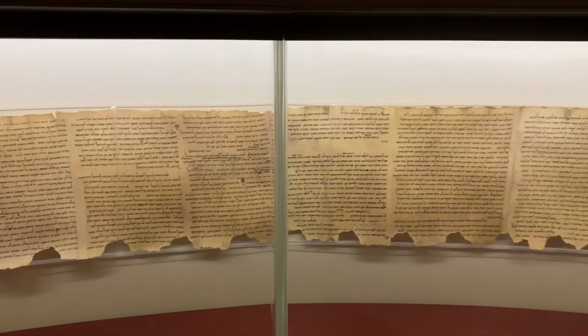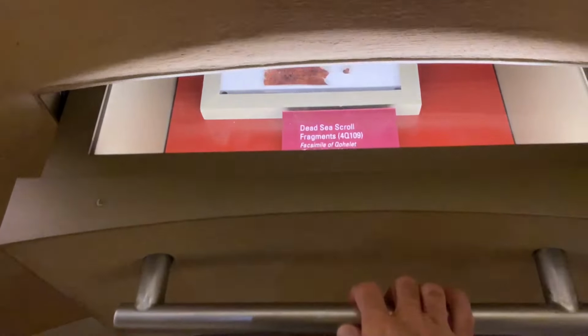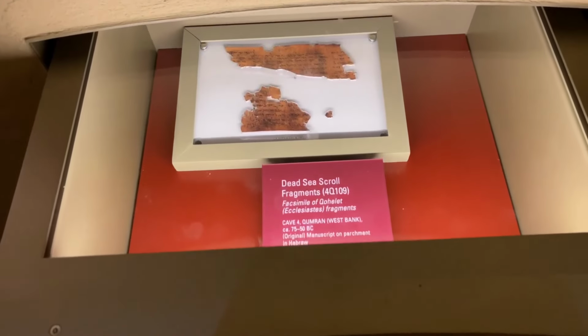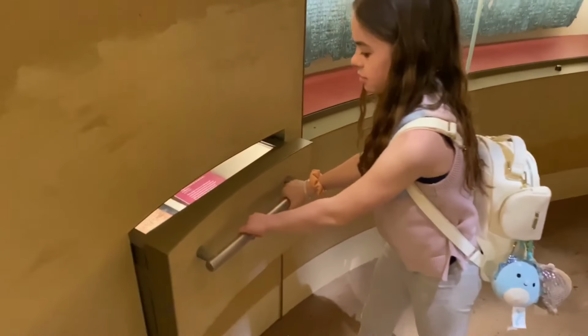This museum has a total of 1,150 items in its permanent artifact collection, as well as approximately 2,000 items that are on loan from other institutions and collections that you can check out.